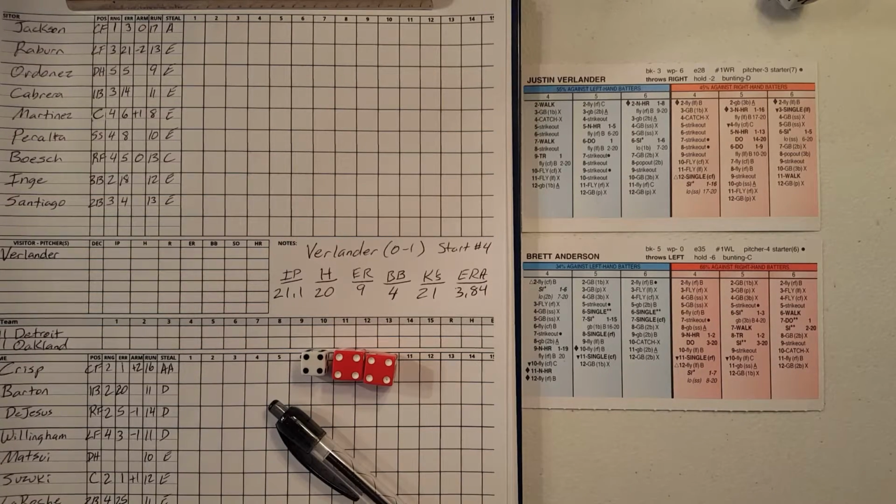I'm Earl Shamblin, your host, and we're ready for start number 4 of Justin Verlander's 2011 season. And he's on the road to take on the Oakland A's. So far, he's 0-1, and the Detroit Tigers have not won a game that he's pitched in. And I believe that's the same as in real life.